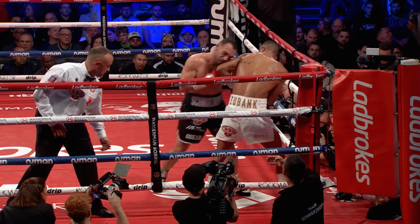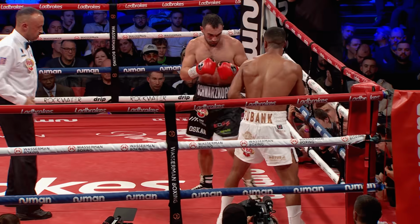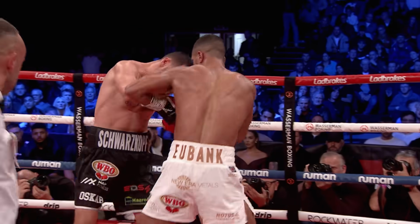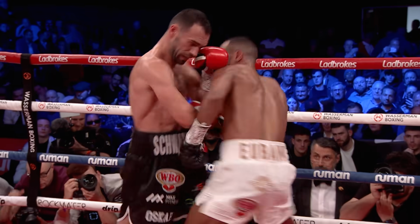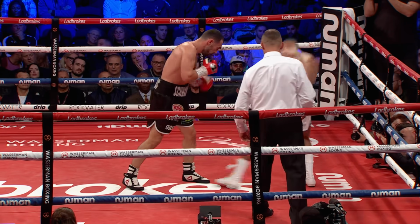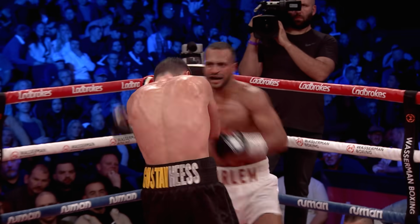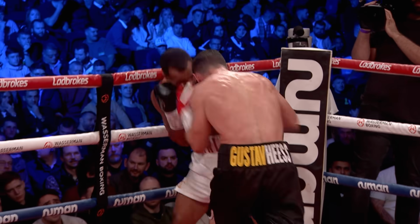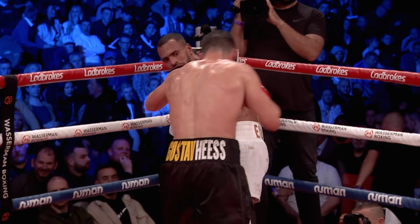Schwarzkopf's coming forward with a bit more confidence here. That's excellent from Eubank. Eubank Senior spoke this week about Harlem fighting out of the corner, fighting off the ropes, and that's what he did there. But I don't think he needs to be there. With the way he can change direction with his feet, the way he pivots, he never needs to be on the rope. Certainly, he never needs to be in the corner.